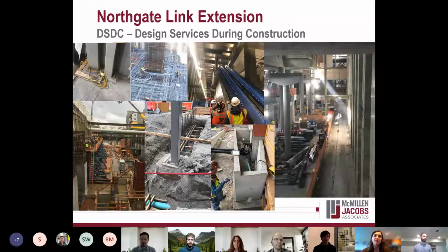The photos on the slide showcase a few examples of the constructability and adapting to what was built that occurred at the Roosevelt Station, along with a few photos just capturing the magnitude of the project.